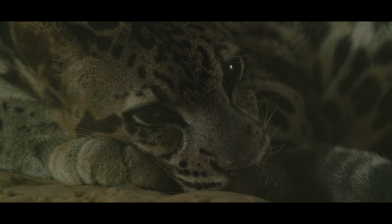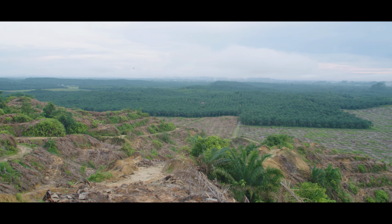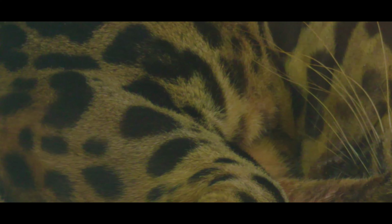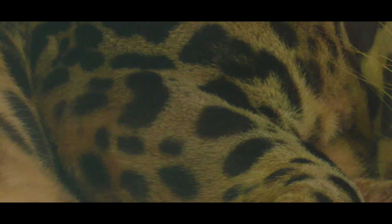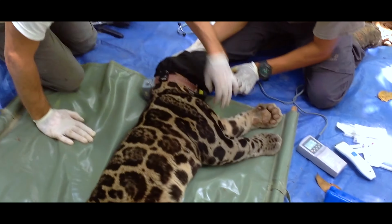Sunda clouded leopards, at the moment, are facing a lot of habitat loss. Apart from that, we also get a lot of cases of illegal pet trade, and we also have a certain amount of skin trade as well because they have very beautiful skin coats. Sunda clouded leopards in the Bornean forest are the apex predators. We are looking forward to trapping more clouded leopards and collaring them. Hopefully this would help the species in the future.